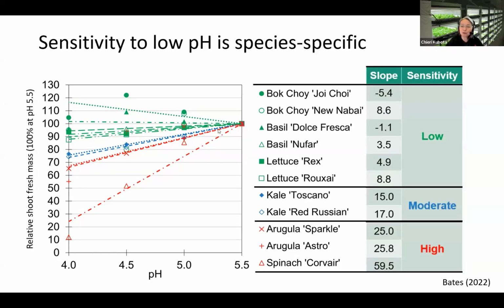All right, so to judge the sensitivity with regard to low pH among the species, we combined the data sets: the earlier data set of spinach and basil, with Jeff's recent data set of bok choy, lettuce, kale, and arugula as additional species, and analyzed together by normalizing relative to the reference point, which is 5.5. So pH 5.5 is 100% yield. This is shoot yield, or fresh weight, and then showing the response in a linear regression. And it shows clearly which one is relatively tolerant.